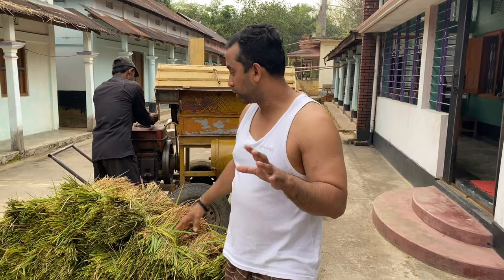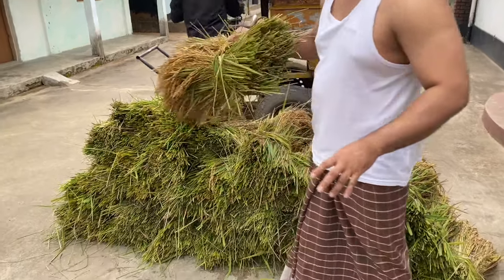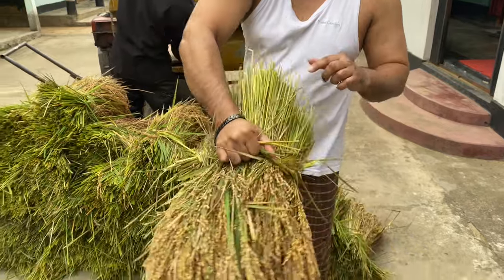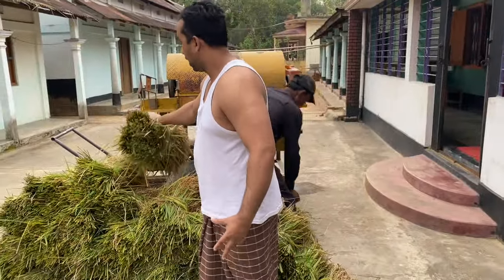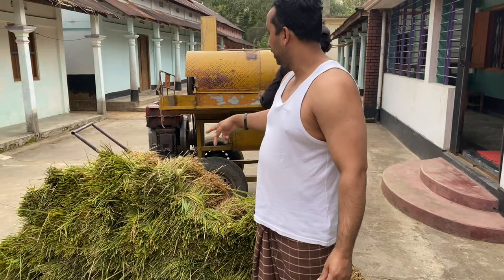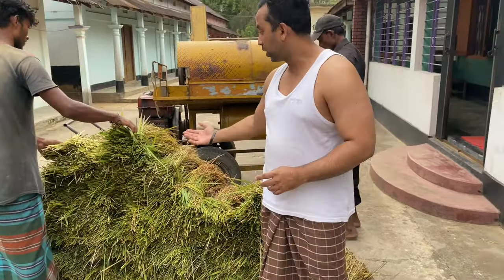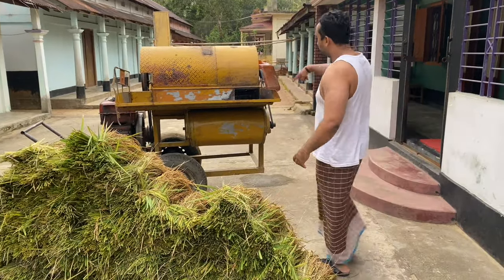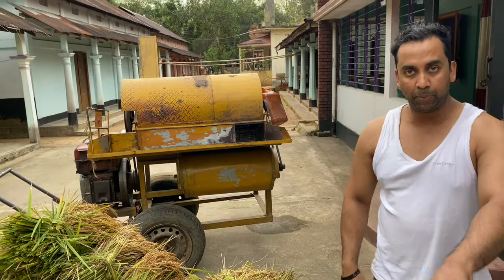So what we're doing today is, as you can see in this machine here, this is gonna do most of the job today. So they're gonna actually put these inside. As you can see, it's all chopped from the paddy field. And they're gonna put it inside the machine, and it's gonna basically do everything for you. All the rice is gonna be extracted from here, blown out here, and it's gonna be put here.